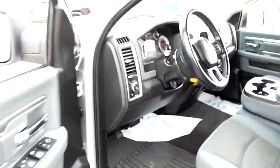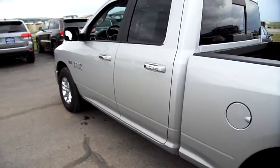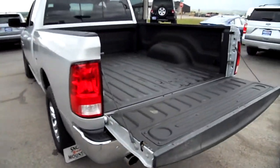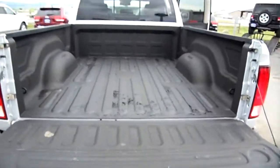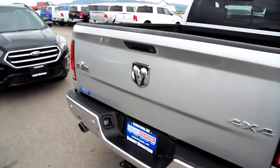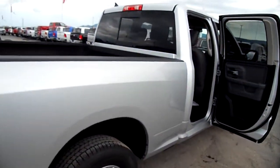We get one of these a year from this guy. He gets a new one every year. He's local. And so this has a spray-in bed liner. That's nice. Of course, it's the Bighorn package, as I mentioned. Got the 18-inch wheels.